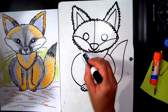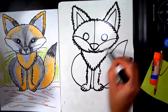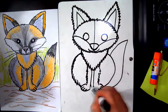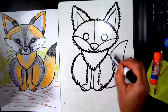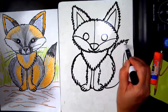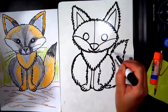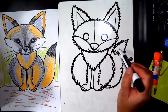I'm gonna keep going. And remember, I'm just practicing, it's my whiteboard, so I can just have fun and practice the texture on my whiteboard before I do it on my paper. Yay! And of course this beautiful, big, big tail. And the tip of the tail on a gray fox is black. On a red fox, it's white.